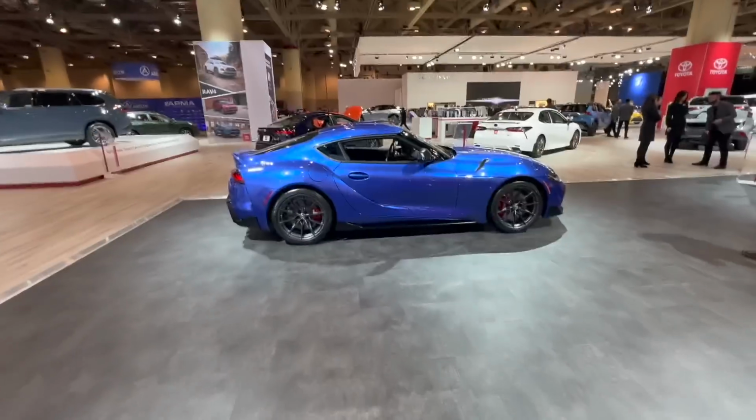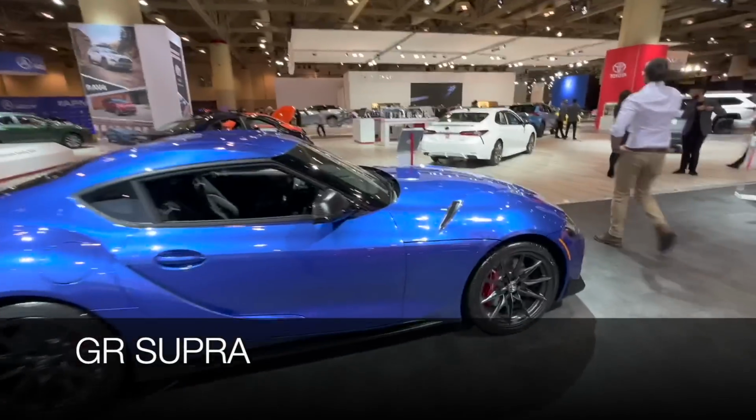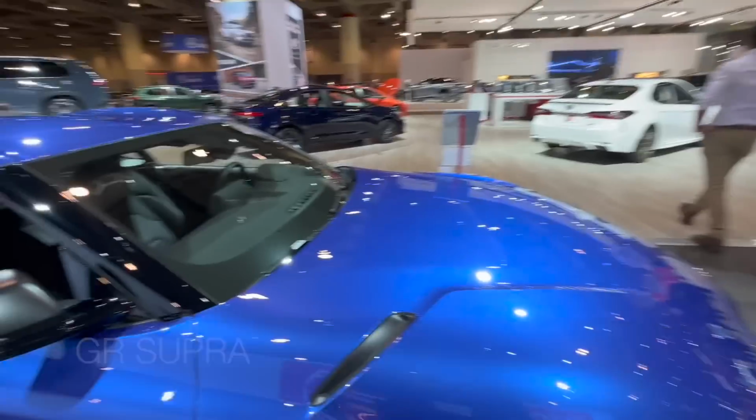What about the Supra here, just very briefly? I've owned a Supra before, and it was actually quite reliable, the one I owned.